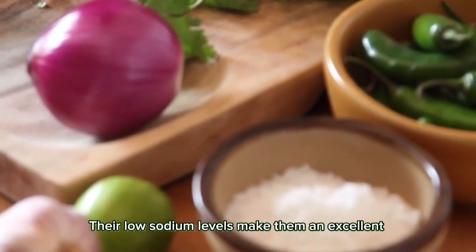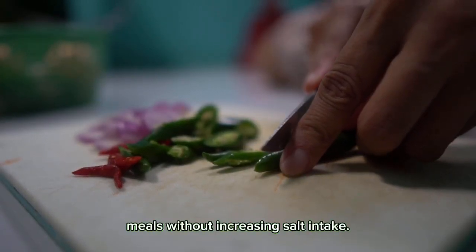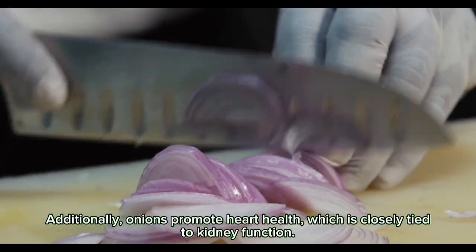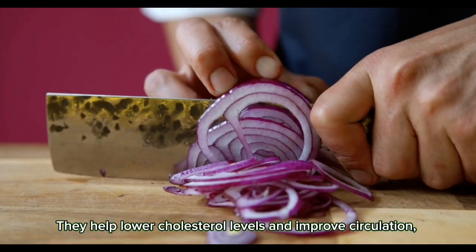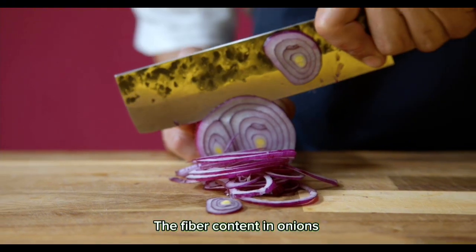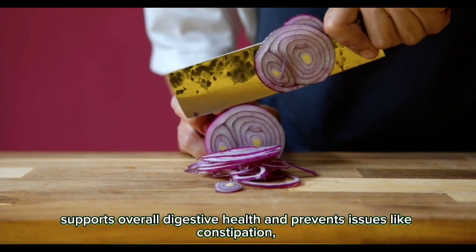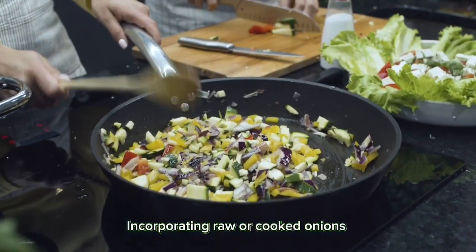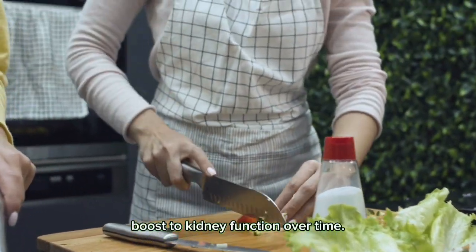Their low sodium levels make them an excellent flavor enhancer for kidney-friendly meals without increasing salt intake. Additionally, onions promote heart health, which is closely tied to kidney function. They help lower cholesterol levels and improve circulation, ensuring adequate blood flow to the kidneys. The fiber content in onions supports overall digestive health and prevents issues like constipation, which can indirectly impact kidney health. Incorporating raw or cooked onions into your meals can provide a gentle yet effective boost to kidney function over time.